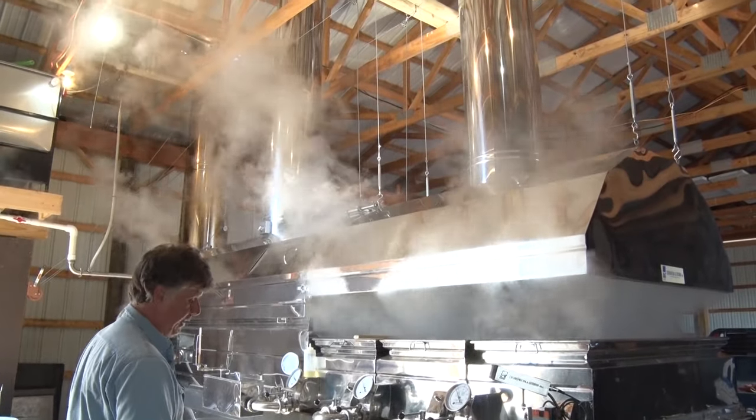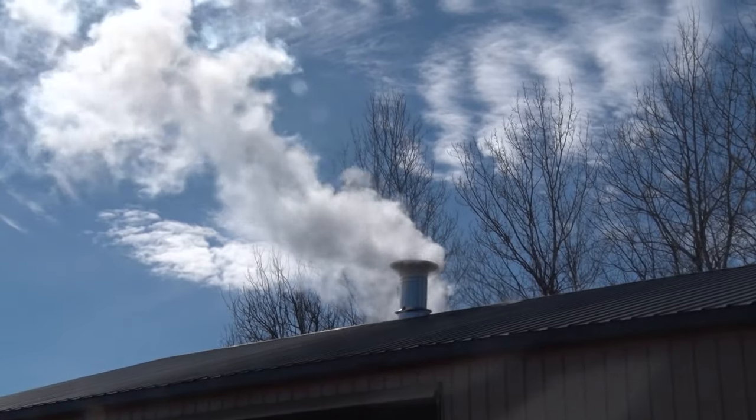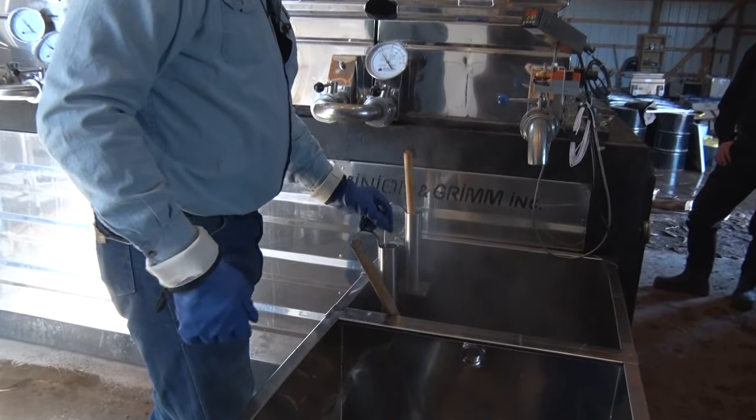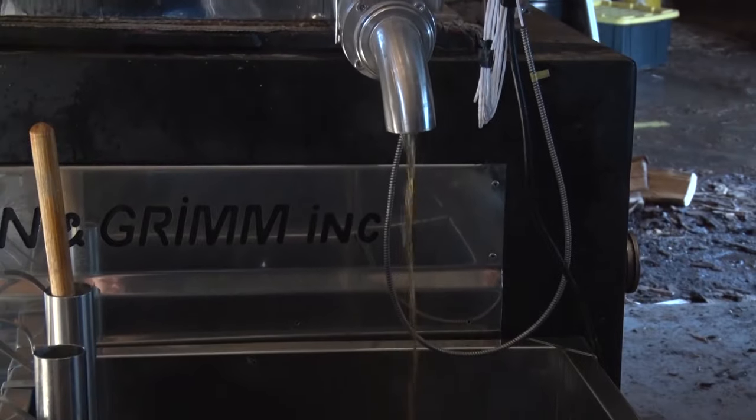We're gonna make a lot of syrup here in a hurry. She's gotta break over. That's right. There we go, first syrup of the day.